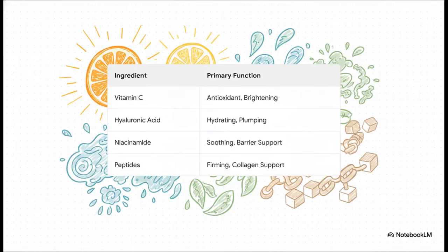Of course, there are plenty of other popular actives. For example, vitamin C is a powerful antioxidant that's amazing for brightening your skin. Hyaluronic acid is like a moisture magnet that hydrates and plumps. Niacinamide is a fantastic soother that also supports your skin barrier. And peptides are little protein fragments that help with firmness.